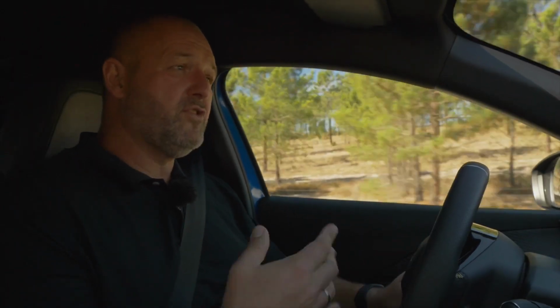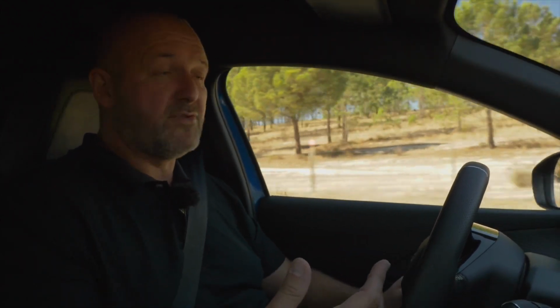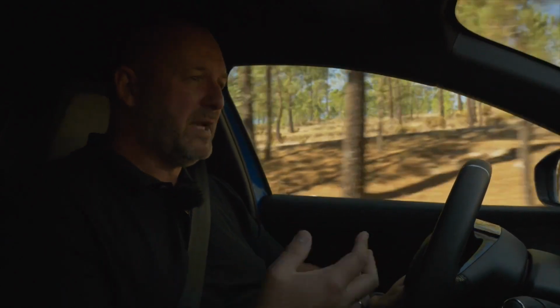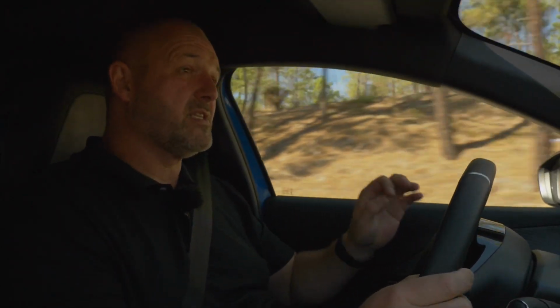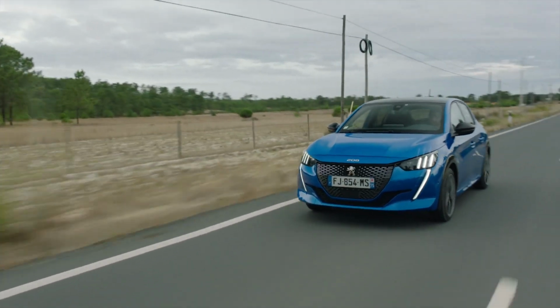So I would say if you drive that car in a normal European country, in day-to-day driving, you should not expect 340 kilometers of maximum range. You better expect 250, and I think this is a safe and secure number you can drive every day easily with a fully charged battery.